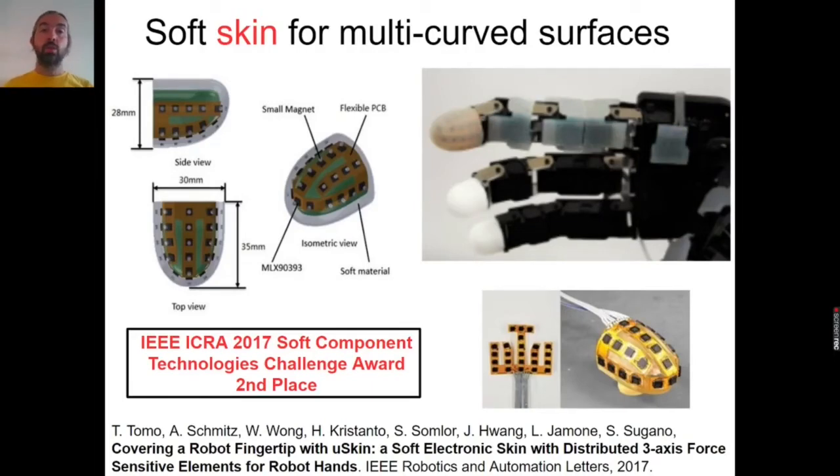And specifically, to cover the entire portion of the fingertip, not just the internal part, but also the sides, we developed these sensors also by using flexible electronics so that we can cover multi-curved surfaces. And this version of the sensor was presented at the IEEE ICRA conference, and we got second place for the award of the best soft component presented.